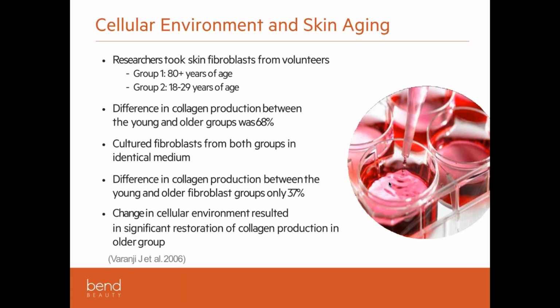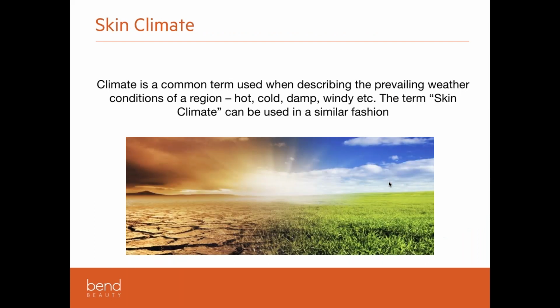The participants in their early 20s continued to produce more fibroblasts and collagen. What was even more interesting is that the cells from the participants in their early 80s started to produce more fibroblasts and more collagen, and actually accelerated even faster than the group in their early 20s. So really, this is a good news story. It means that our bodies and our cells actually can produce collagen. However, it's the environment and the everyday stressors that are preventing us from being able to produce the best possible collagen. So really, it's about your skin climate.